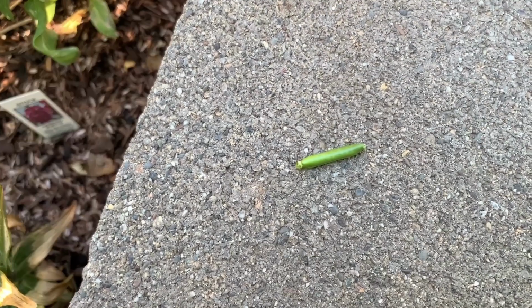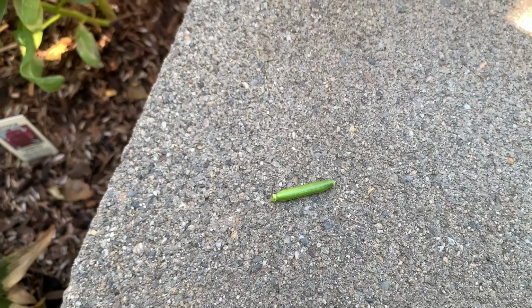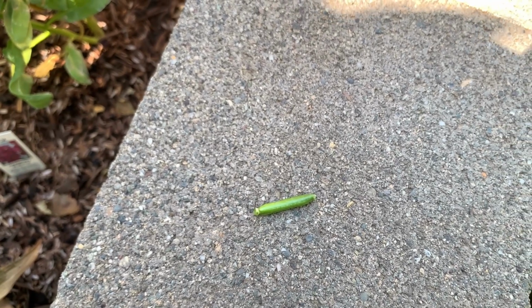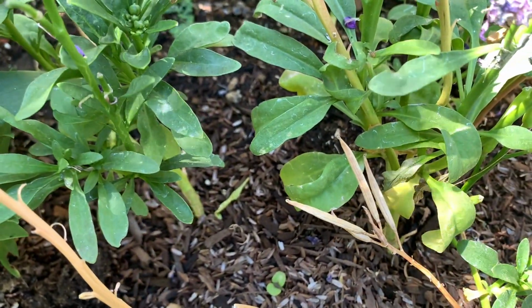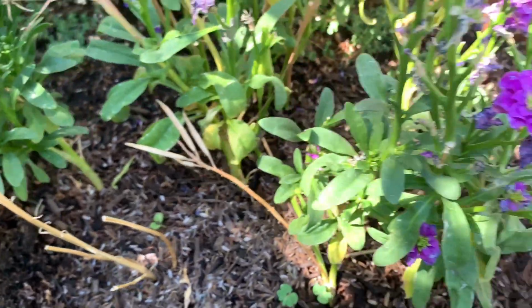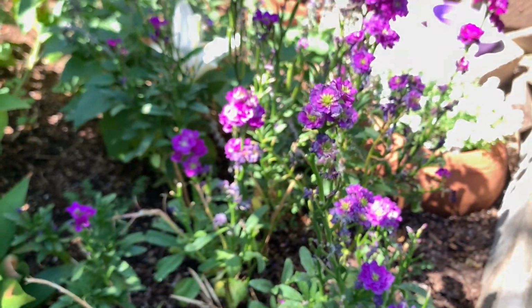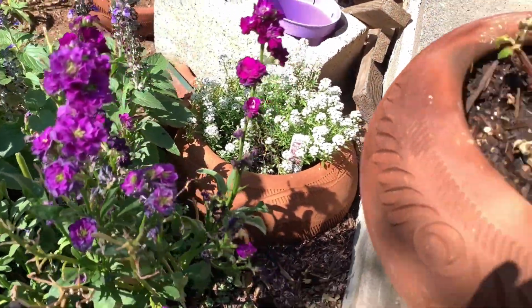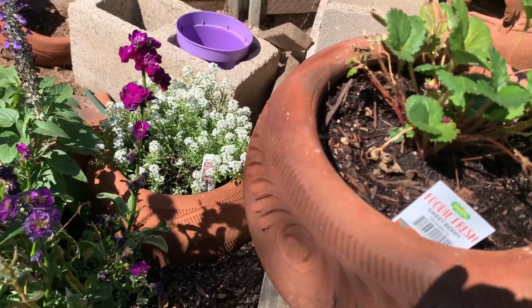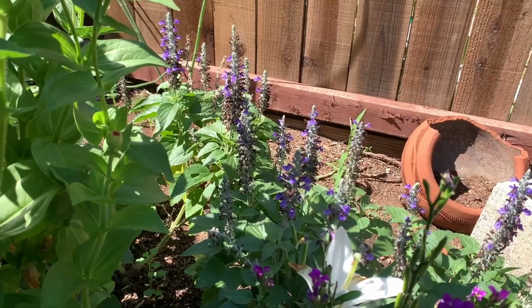But these pods will have seeds in them. So as it ages, it turns into this purpley color, and then it will dry up, and it will look kind of like this, super dry. And that's when you want to harvest your seeds, and you can grow more stalk.